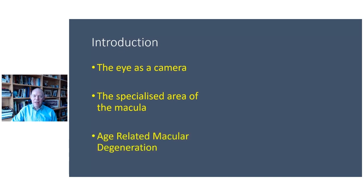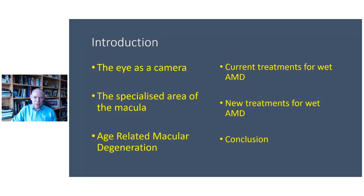And then I'm going to just tell you a little bit about age-related macular degeneration, the problems that arise inside the eye that lead to it, and the problems with the vision. And then describe the existing treatments for wet macular degeneration before moving on to the new treatments for wet AMD. And then finally, some concluding remarks. So we have a sort of nice story starting off with the eye, then a bit of understanding about the macula, then age-related macular degeneration, the current treatments for wet AMD, and also then the new treatments for wet AMD.